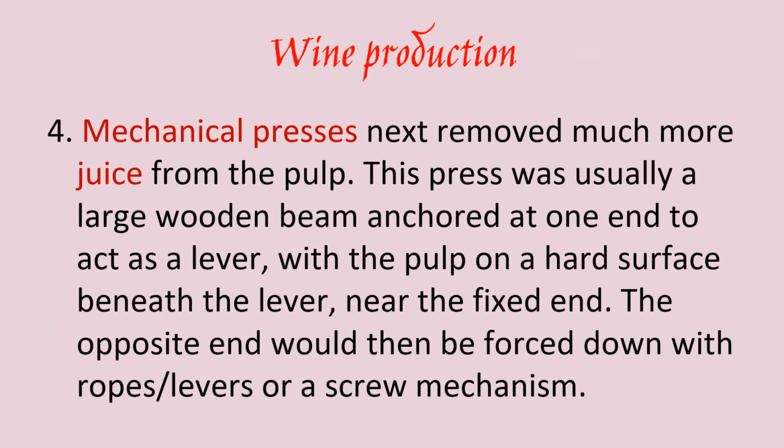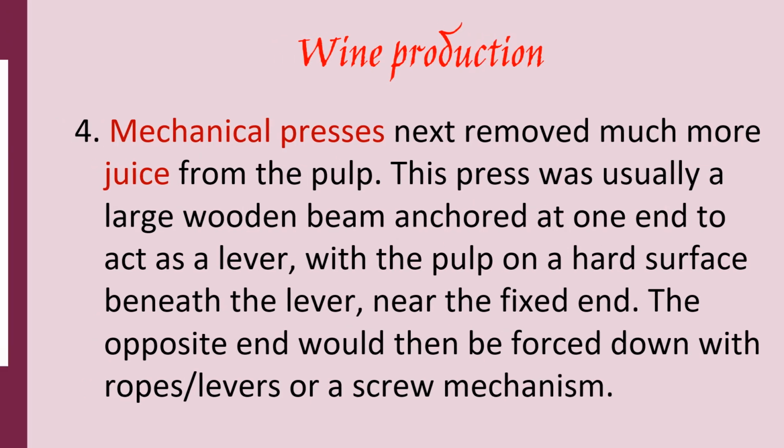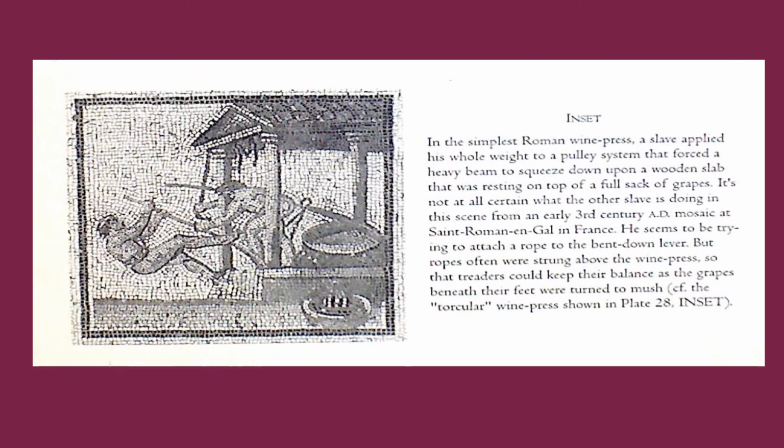Next, you're going to use a mechanical press, could be that beam style, to remove more juice from the pulp. You can use the large wooden beam, just like we saw with the olives. They can use the ropes and levers or the screw mechanisms, just as we saw with the olives. And so we've got some pictures here of these two slaves pushing and pulling on the beams to produce the press of this grape harvest.